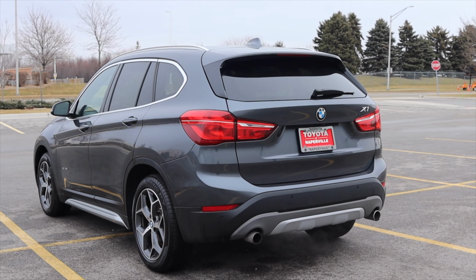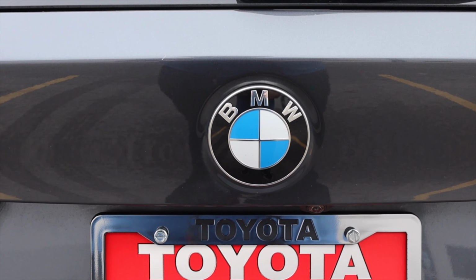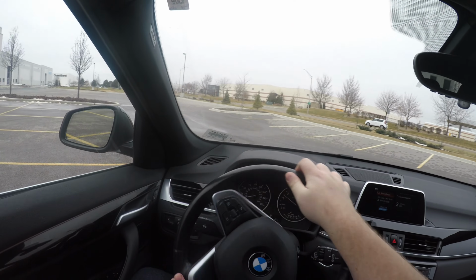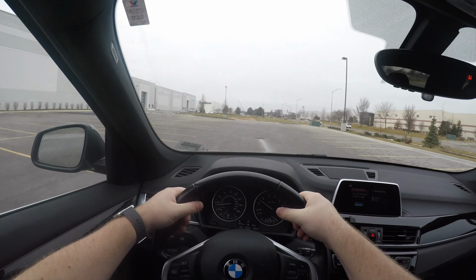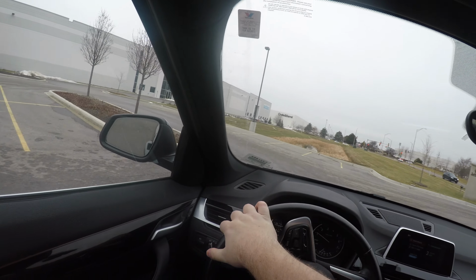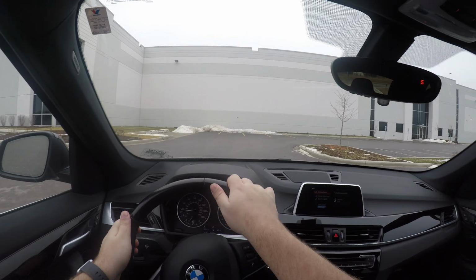But I don't think BMW needs so many SUVs. This and the X2, I really cannot tell the difference that much between the two. I don't know why BMW is producing two different ones that accomplish the same task. They have the same engines, the same transmissions. They feel very similar. The X2 felt a little nicer. So what's the point of the X1?